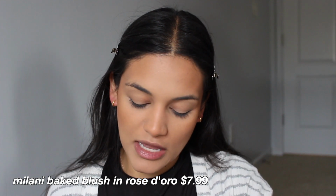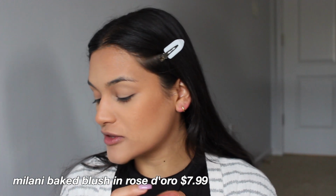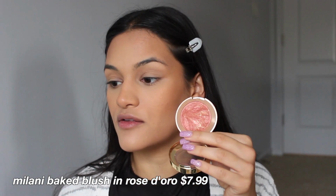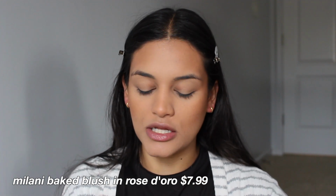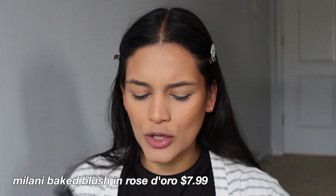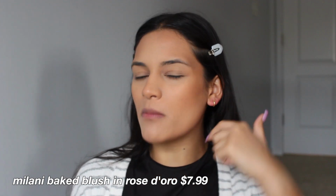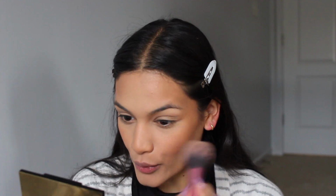Yeah, that looks good. And then for my blush, I am going in with the shade Rose Dioro. And I absolutely love this baked blush from Milani. I think that it is so gorgeous. I know a lot of people like the blush in Luminoso, but I think I'm a little bit too dark for that one. I could probably use it as a highlight, but I just own the rose one. I used to own a coral one, but I don't wear corals anymore.